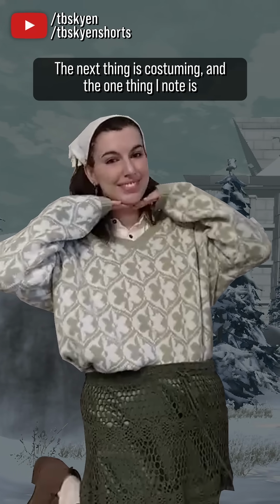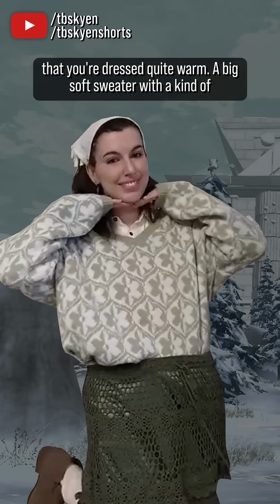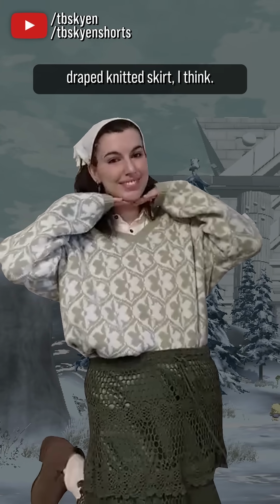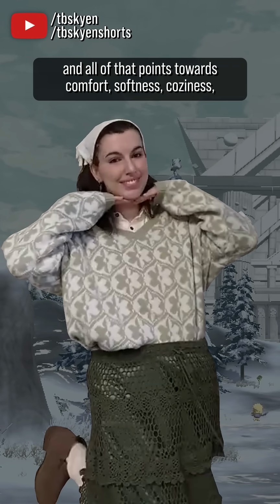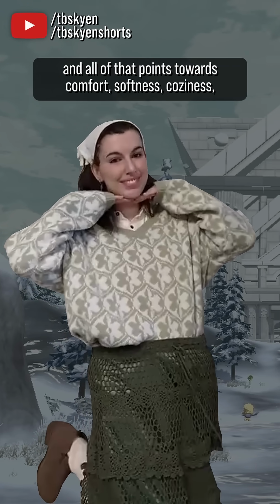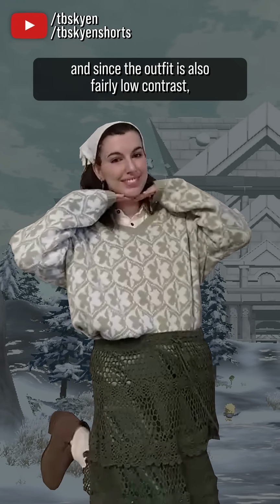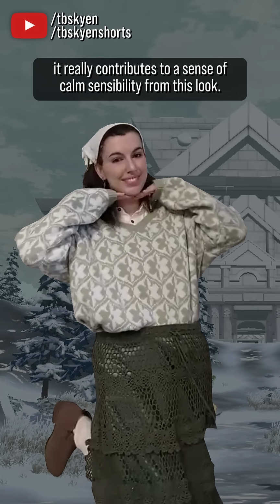The next thing is costuming, and the one thing I note is that you're dressed quite warm. A big soft sweater with a kind of ice crystal pattern over a shirt and paired with a draped knitted skirt, I think. Then there's the heavy leg warmers finished off with boots, and all of that points towards comfort, softness, coziness. It's those kinds of vibes, and since the outfit is also fairly low contrast, it really contributes to a sense of calm sensibility from this look.